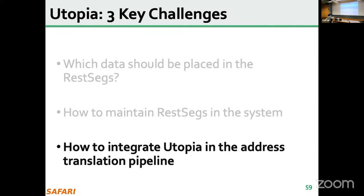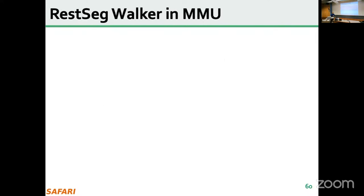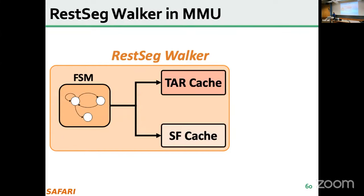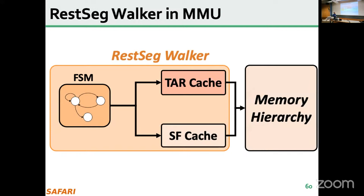And how do we integrate Utopia and the address translation pipeline? Basically, we introduce something I call a restrictive segment walker in the MMU. So what's the restrictive segment walker? We need to access somehow the translation structures of Utopia, which are the set filter and the tag array. We introduce two components, a tarcast and an sfcast. The tarcast stores the recently accessed elements of the tag array, and the sfcast stores the recently accessed elements of the sf. If we miss in these caches, we need to retrieve those data structures from the memory hierarchy, but at a much lower cost. Why? Because they're much smaller compared to the page table.